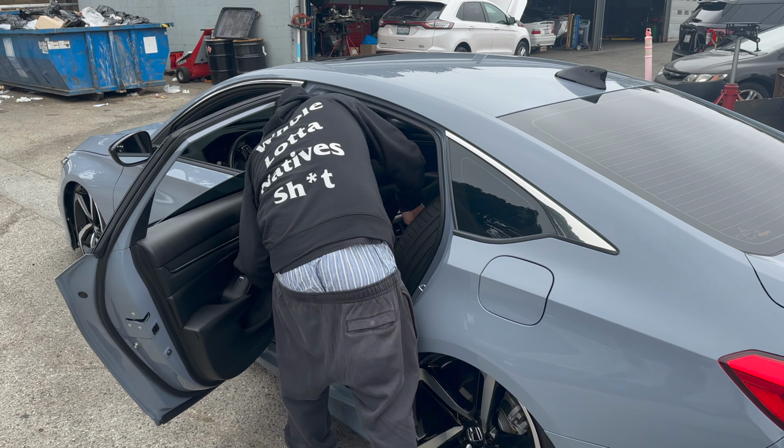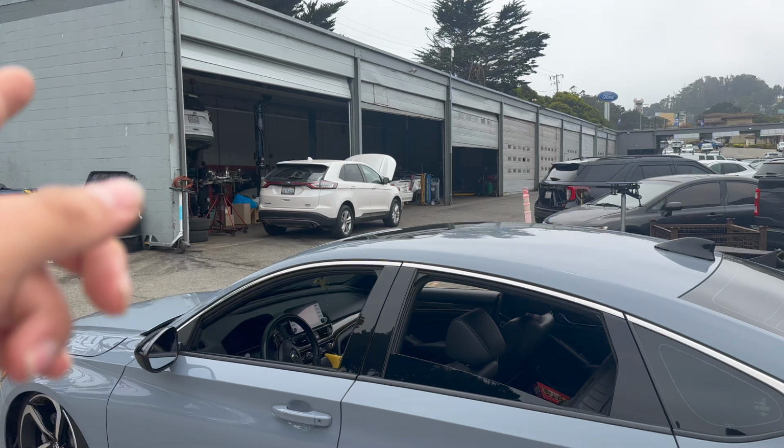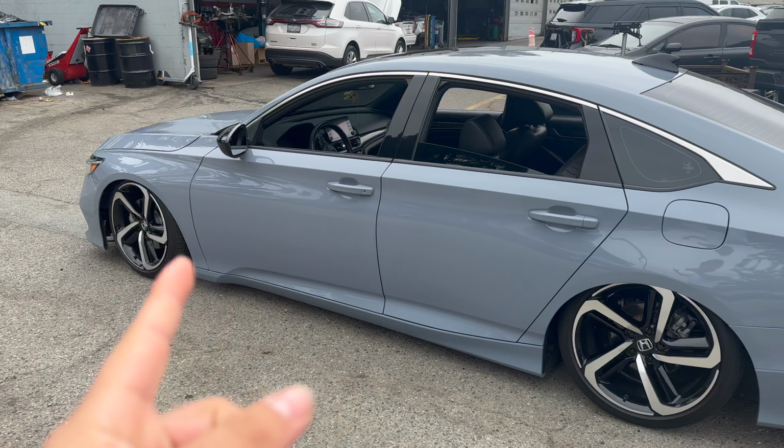Are we going to do the lift today or what? Anyways, yeah, I think we're going to get it on the lift. We're going to go from there. Y'all stay tuned.